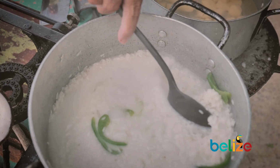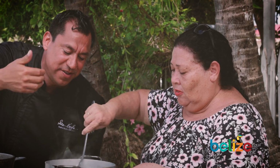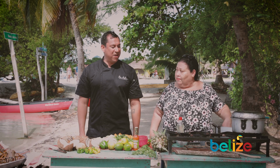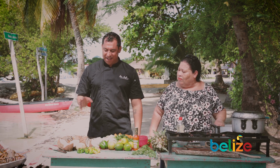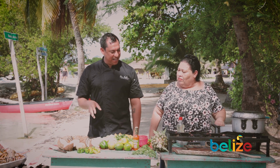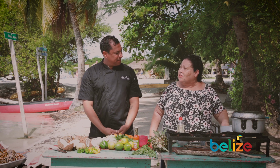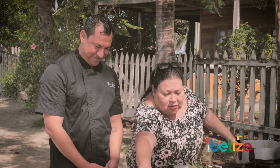The rice is looking good, and it smells good too. Fresh coconut milk. Beautiful. All right, so I have my conchs, I got my lobster. What kind of rice should they cook there? Coconut rice, white rice. I noticed coconut milk. Look at this.